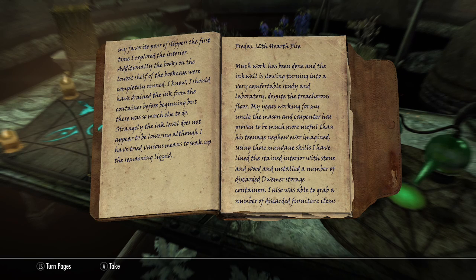Freydis, 12th Hearthfire. Much work has been done, and the Inkwell is slowly turning into a very comfortable study and laboratory, despite the treacherous floor. My years working for my uncle the mason and carpenter has proven to be much more useful than his teenage nephew ever imagined.